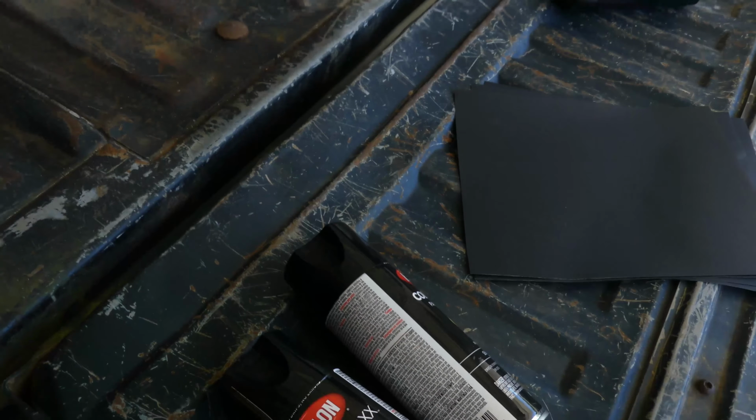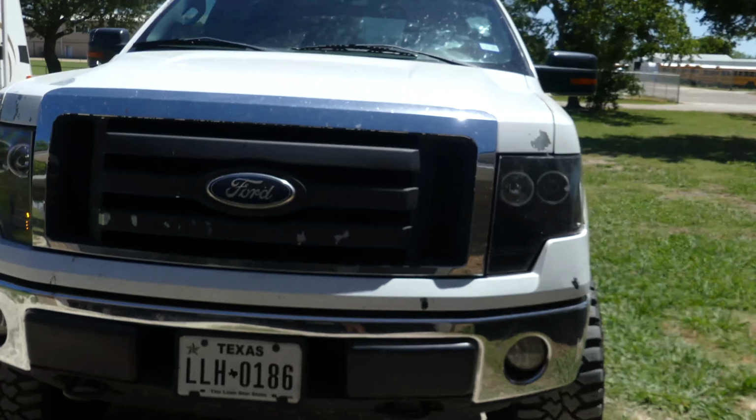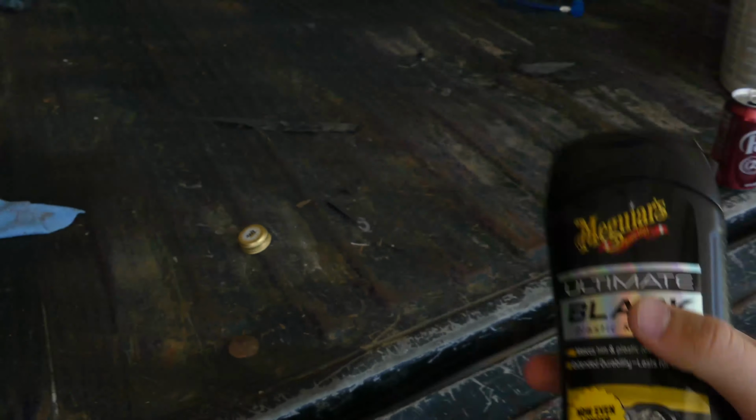So that's it for this. We're gonna wash the truck this week and paint the grill, so y'all see that. Here's stuff we got from Ace and O'Reilly's: spray paint, and sanding paper to sand that down. It's a trim restore. We're gonna be doing that too, along with washing. Enjoy the video. We'll be washing that in about 10 seconds.